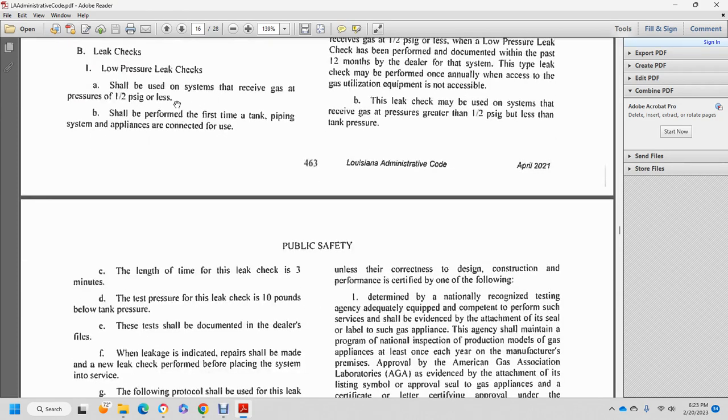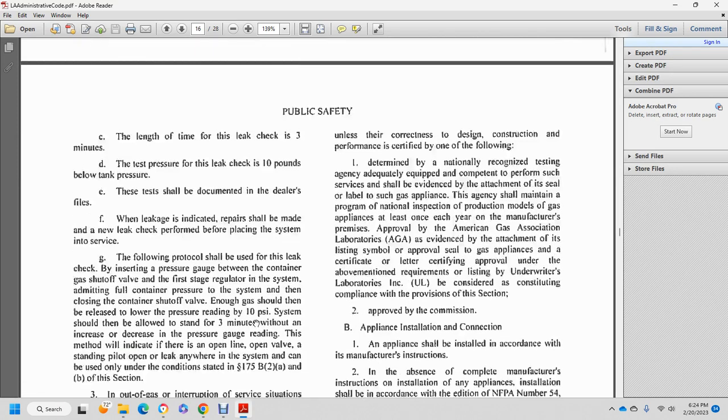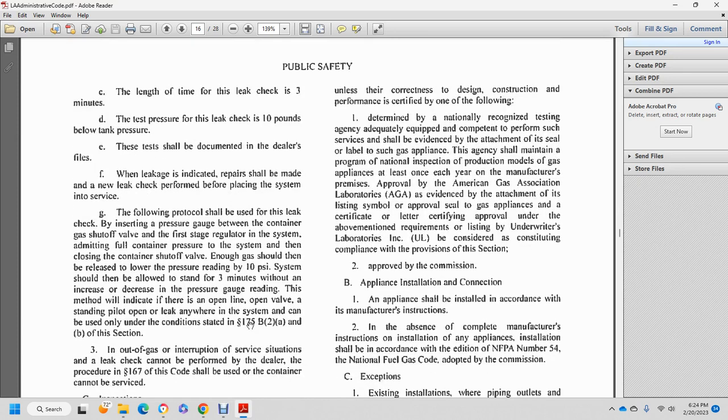The length of time for the leak check is 3 minutes. The test pressure for the leak check is 10 pounds below the tank pressure, and the test should be documented in the dealer's file. If leakage is indicated, the repair shall be made. A new leak check will be performed before placing the system back in service.